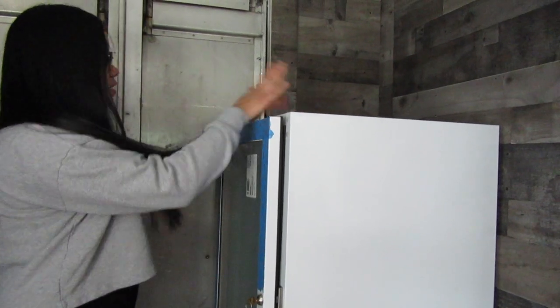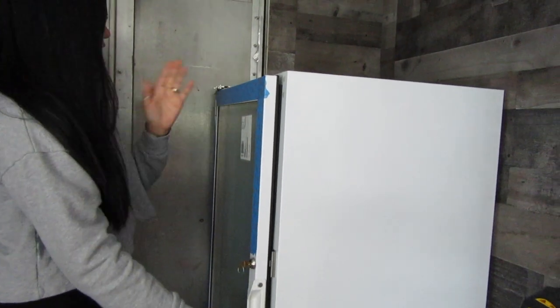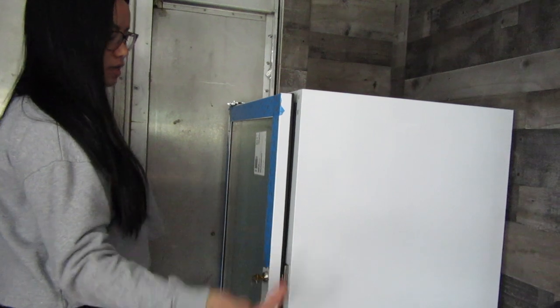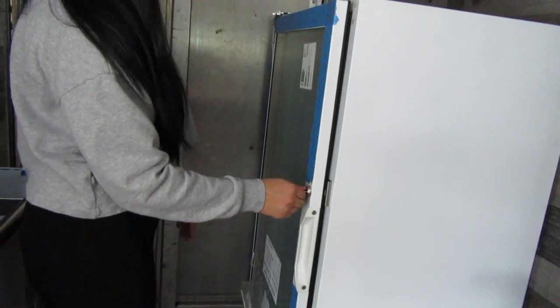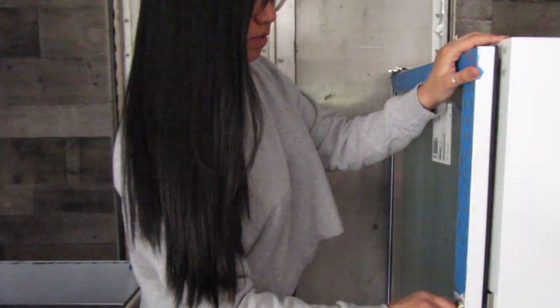So really happy. We had to switch the door because the handle was on this side and she opened the wrong way. So Ryan and his buddy managed to flip the door handle so she opens the right way. So yeah, super clean. Super happy with our decision with that.